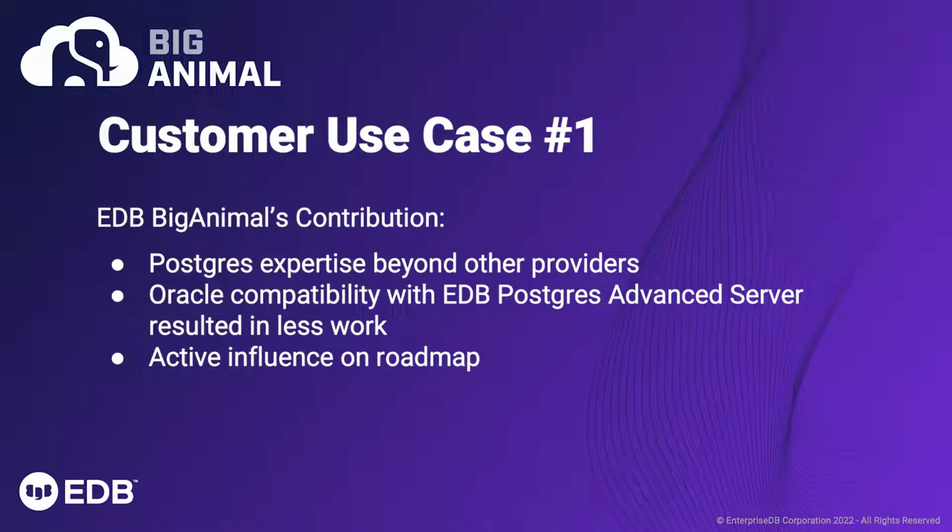The other aspect that was very helpful to this customer was Oracle compatibility. So obviously this customer was looking to migrate from Oracle to Postgres, and they had heard about our offerings on that front. But as they actually dove into the schemas and came to understand how much we could take off their plates with our Oracle compatible offering, they were really pleasantly surprised. And it did make a meaningful impact to their business for them to have found and used EDB Postgres Advanced Server.